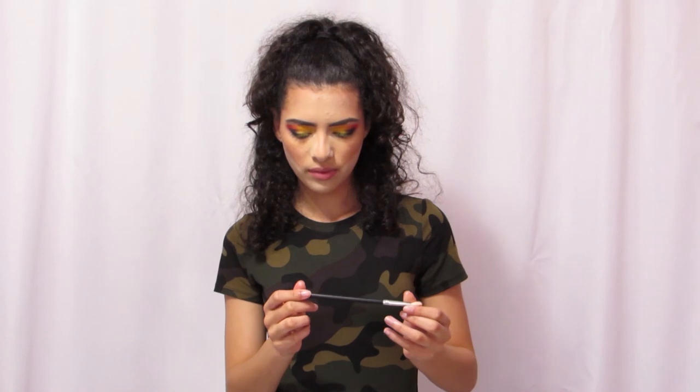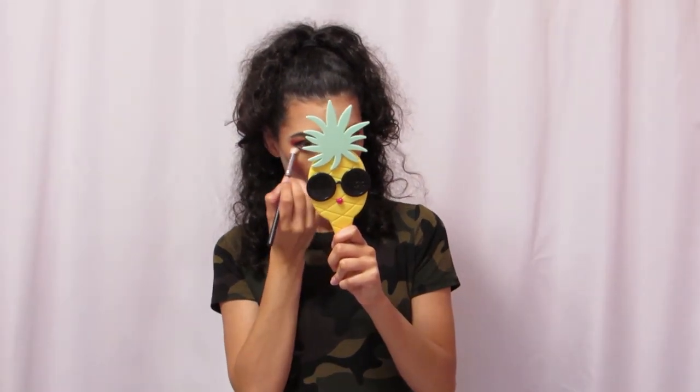Okay. So. Is there another color that you want to use? No. You're just gonna leave it like this? Yeah. Okay, so I'm gonna go in with the Morphe M433 brush, and I'm just gonna blend out that blue.